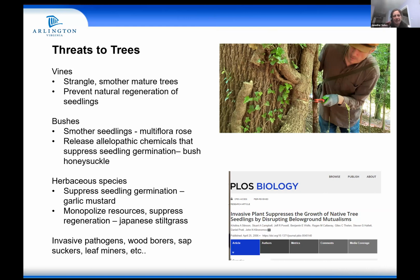you know, the vines, it's easy to see what a vine is doing to your tree, how it's impacting that. And then the vines on the forest floor are also preventing regeneration. A lot of our bushes are smothering seedlings, releasing allelopathic chemicals. Our herbaceous species, again, are releasing allelopathic chemicals that prevent seedling germination. They're monopolizing resources. They're just changing that environment on the forest floor. And these are just plants.